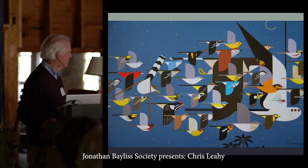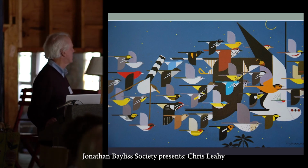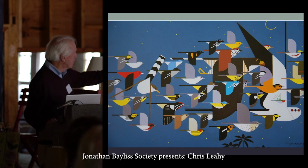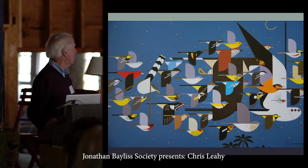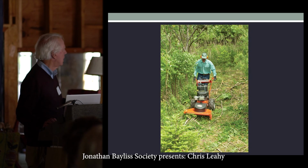And so this is just Charlie Harper's depiction of migration. It's called the mystery of the missing migrants. It's got a whole variety of birds, all of which are actual species. You can identify all of them, but many of them have conservation issues. And he was pointing out that more and more, the quantity of birds in our migrations is getting more and more limited.